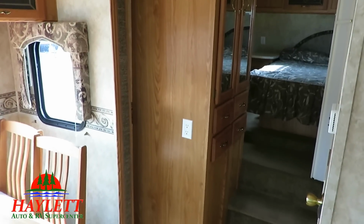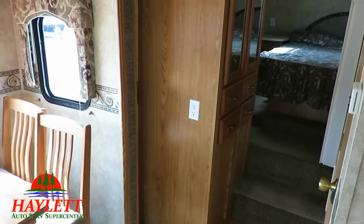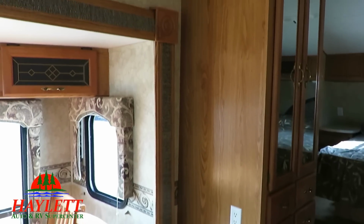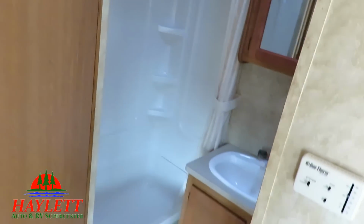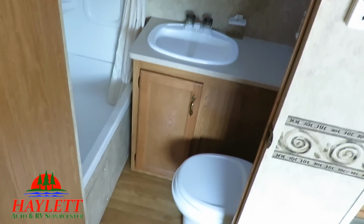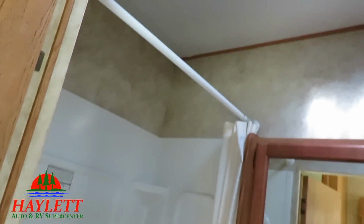So right here, this is going to be the bulk of our bedroom storage. We've got our 4 dresser drawers here with this extra large cabinet beside it. And then something that I like on these classic fifth wheels is you have a lower deck bathroom. And I like that because I'm tall, and I can stand in this shower all day long, no issues.